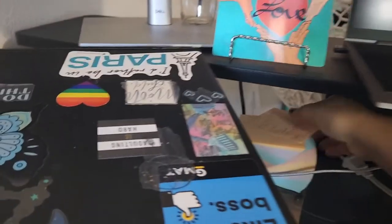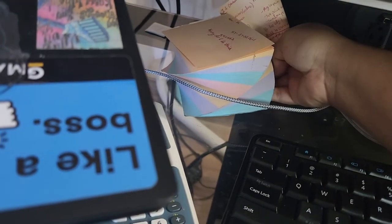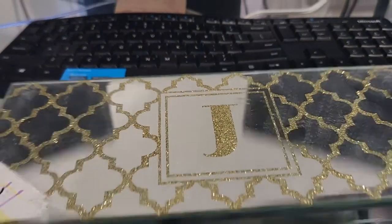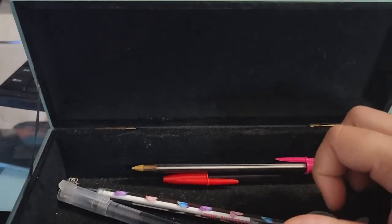Back to Jan. I keep paper clips and notes and everything else. I do have this little box over here. It's a gift that I got for my 16th birthday from my best friend, my home slice. And in here I keep my pens for the day. I've already taken some out, but that's that.